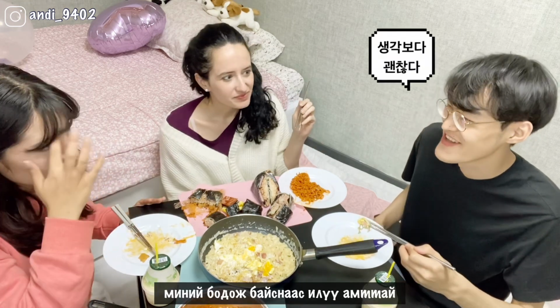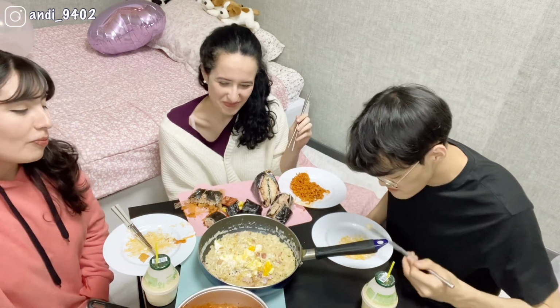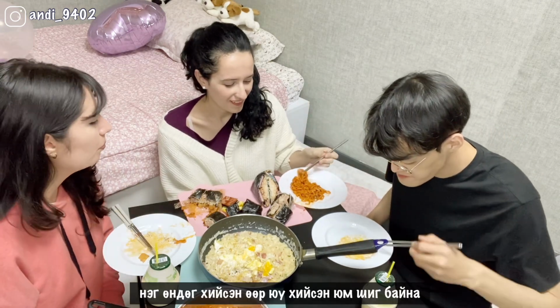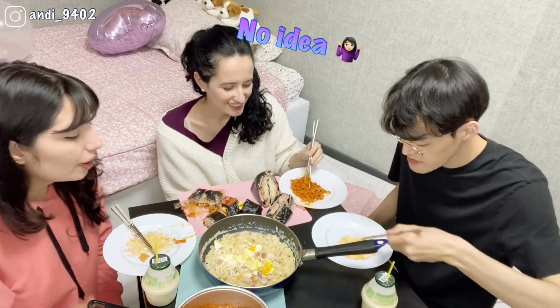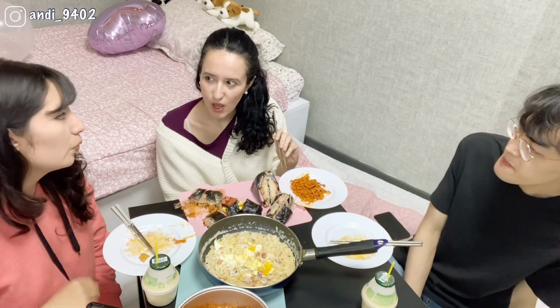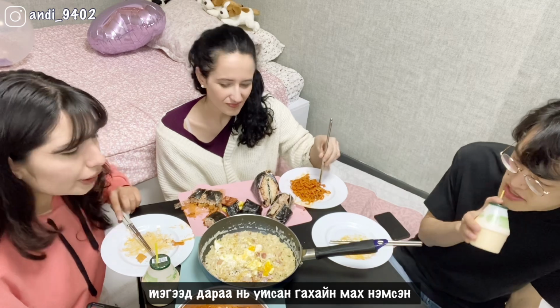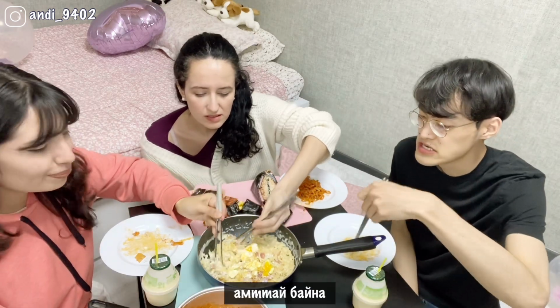It's good, delicious. That's because I made it. Yeah, there is one egg. What else? No idea. Okay, so what I did with this one, I cooked the noodles in milk, not water. Ooh, and that's the taste. Yeah, I added the bacon. It's good.